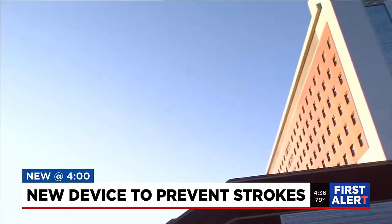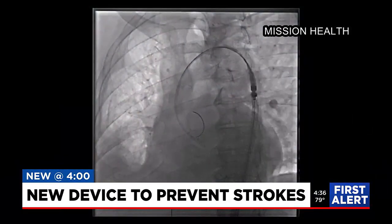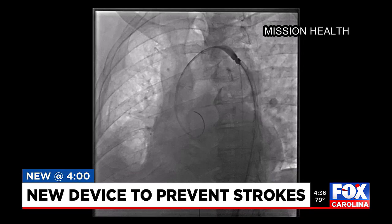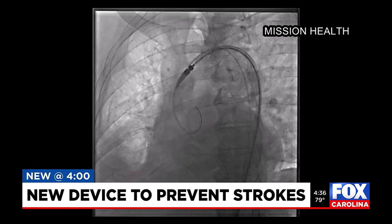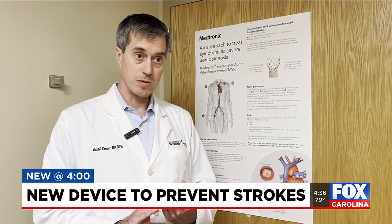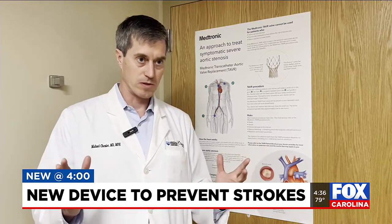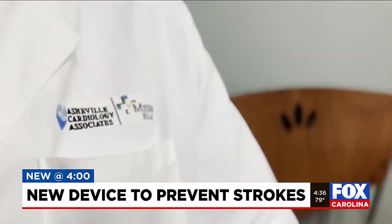So his colleague, cardiac surgeon Mark Groh, developed a device called the M-Stop. This device acts as a filter, covering the back end of the catheter, catching any calcium as it's released. We did 10 patients here at Mission Hospital, the first 10 in the world, so this has never been done previously. Belserek was the first patient to test it out.